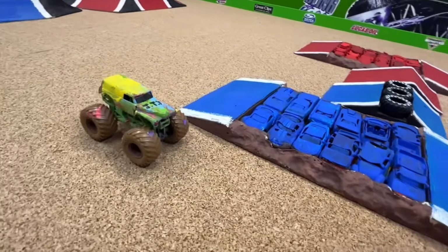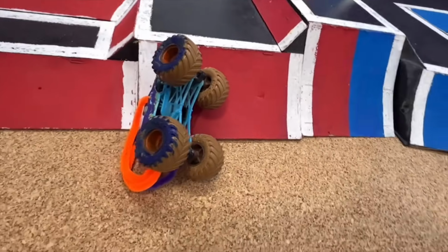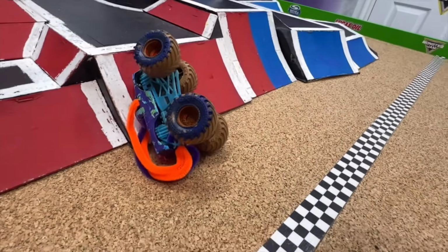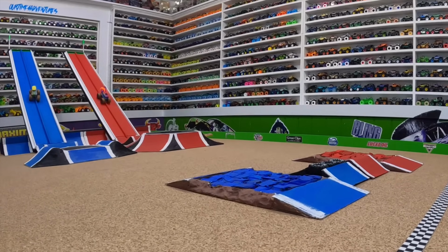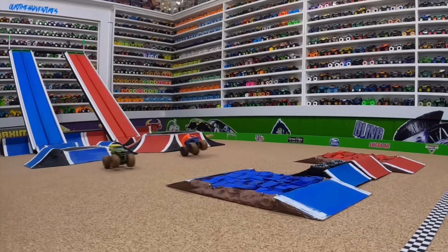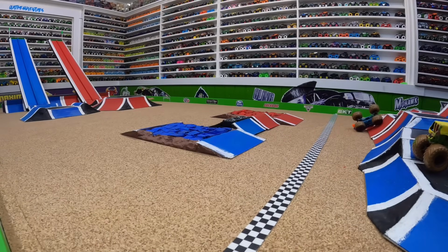Wow! Kid Connect had a huge lead coming into that first jump, but JT's Garage just a little quicker in the air and the landing. Let's take another look. As the gate drops, Kid Connect with that awesome styling coming down the ramp with a big lead. Big jump with JT's Garage powers through to pass for the win at the last minute. What a race by both of these trucks.